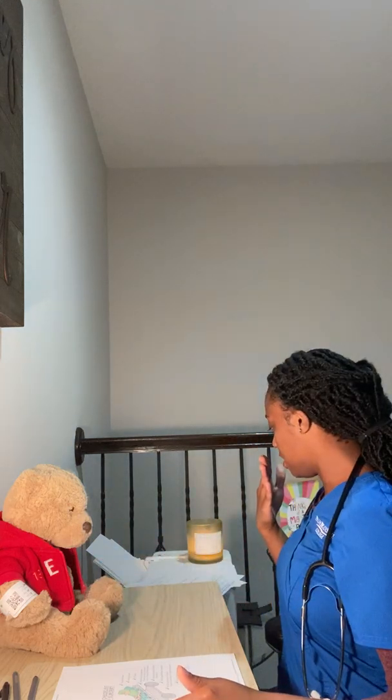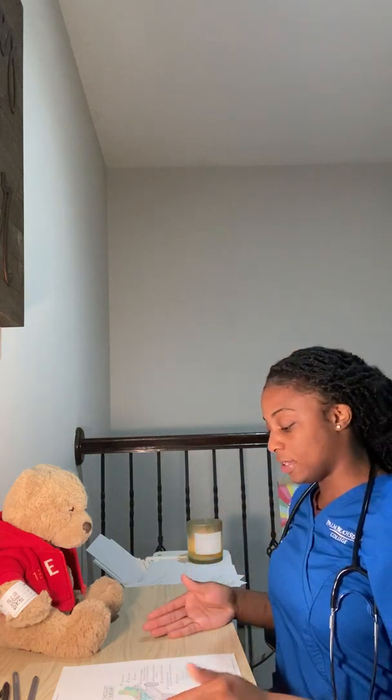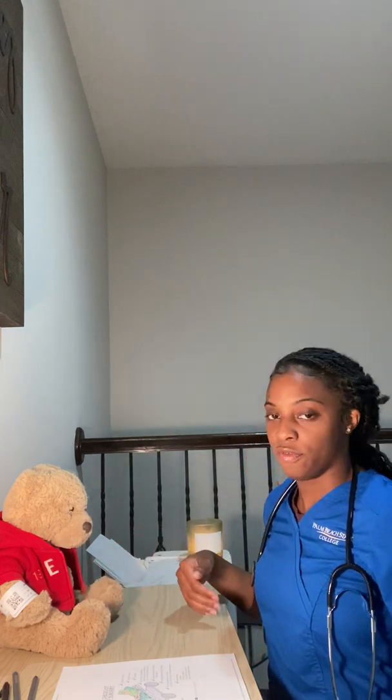If he's feeling nervous about the surgery, I can go ahead and try to calm his anxiety. I would also give him his medications, calm the anxiety, just to reassure him that everything's going to be okay. Try to give him a better idea of what the surgery is going to consist of. And then I would go over the consent with him.